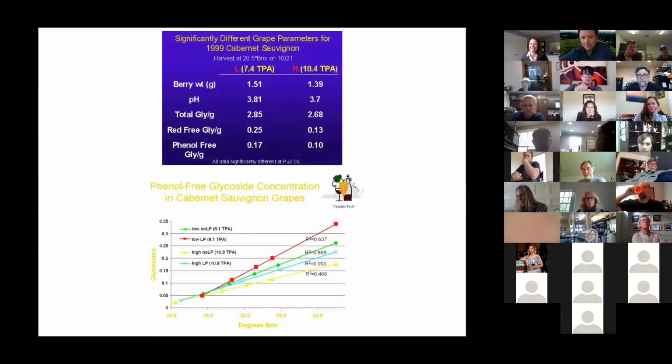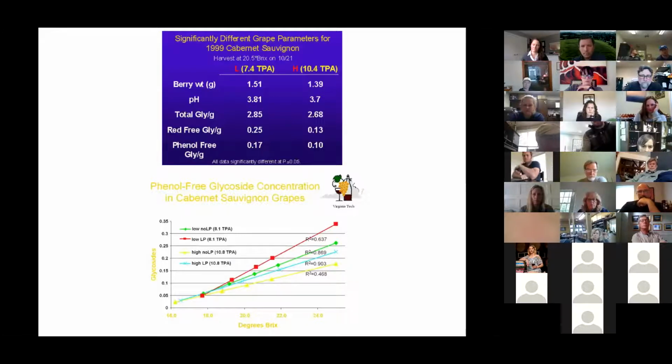All of this is to suggest a couple of things in our research. The time that it takes to reach a targeted Brix value is, of course, positively correlated with yield. The total glycosides are a positive correlation with Brix and wine quality, but only really at Brix values that are greater than about 20.5. And the total and phenolic free glycoside concentrations and wine quality are negatively correlated with the time it takes to reach a targeted Brix, notably a Brix value that is greater than 20.